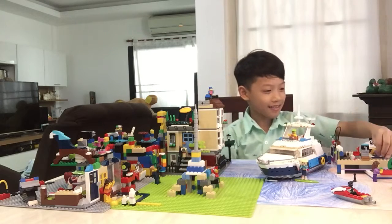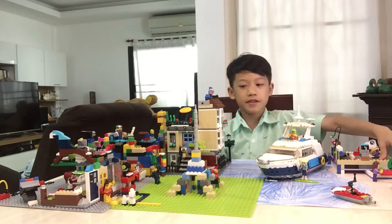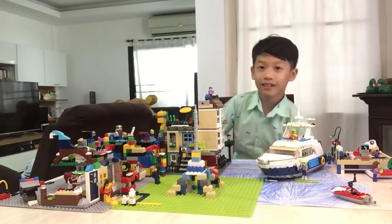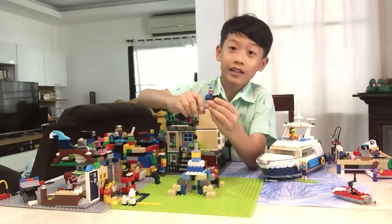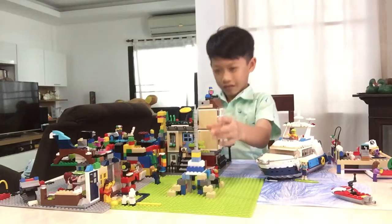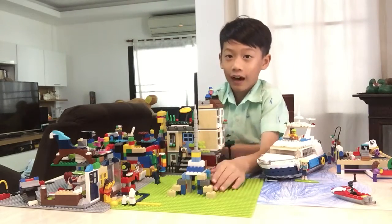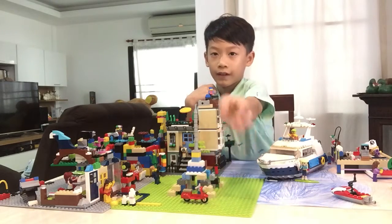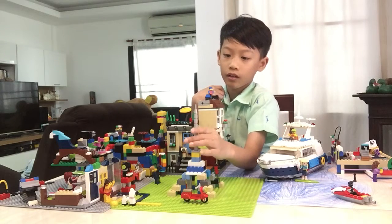Oh, yes! The second thing that I never reviewed, the new ones, is the Eiffel Tower. It's very high. It's about 30 centimeters. But this house, I think almost. But this Eiffel Tower is the highest thing. Okay. And the tiny motorcycle. This one can turn.